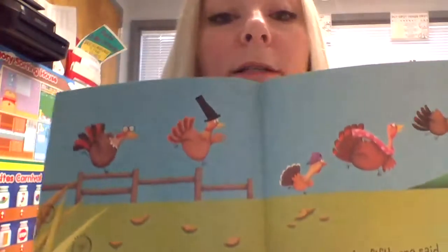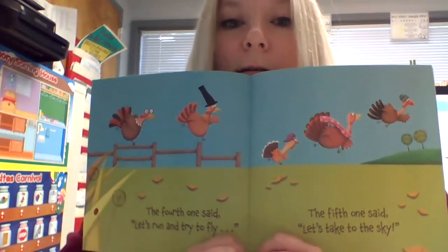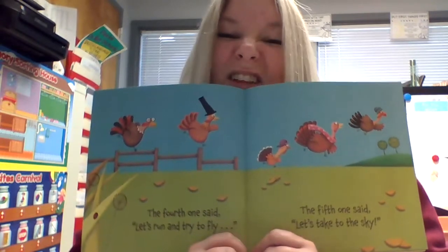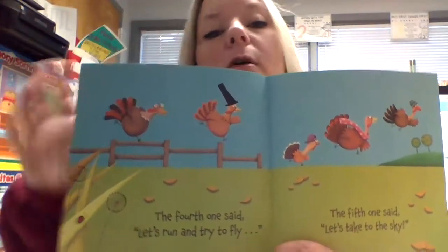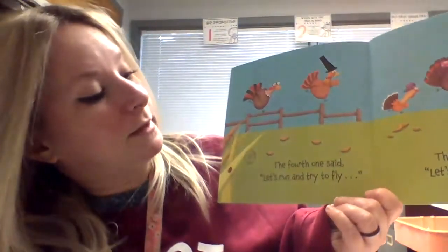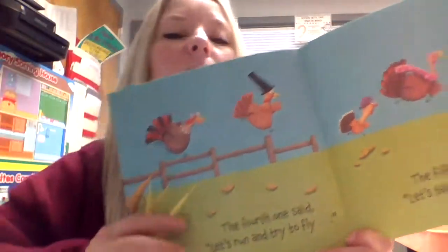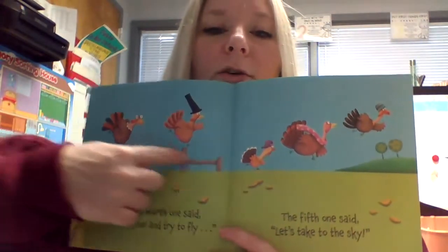The fourth one said, "Let's run and try to fly." Do turkeys fly? No, turkeys can't really fly. They have feathers and they can kind of get up in the air, but they don't fly very far. But the fourth one said, "Let's run and try to fly." And the fifth one said, "Let's take to the skies." See, they're going to try and fly.